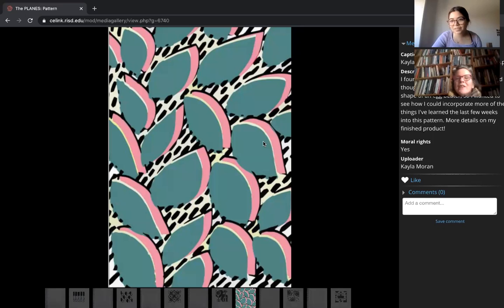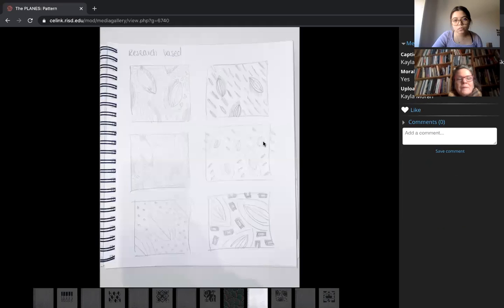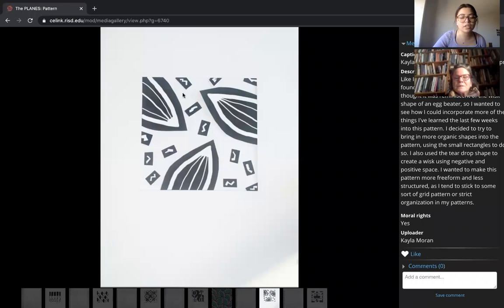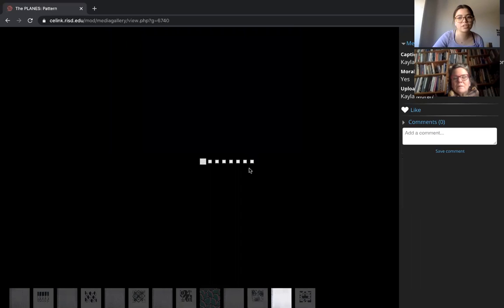Oh my goodness. So this is where you found a pattern. And nice. Research based. Wow. More freeform and less structured. Yes, absolutely feel that. And I think it's those little pieces that you have that are really, what's nice about it is that great contrast of scale. And it just feels like this wonderful scatter of shapes. Yeah, and I really appreciate the little pieces. They almost look like they were sprinkled around, and it makes it look more fun, less structured.